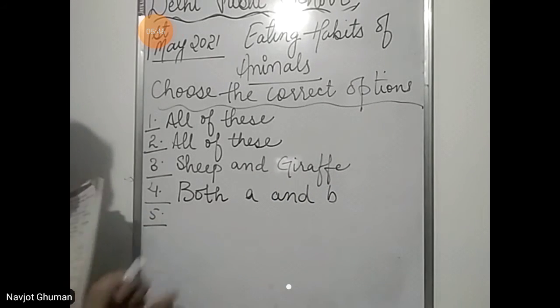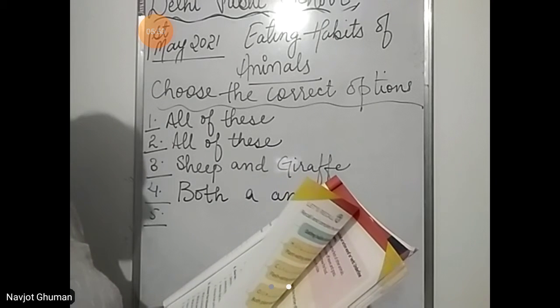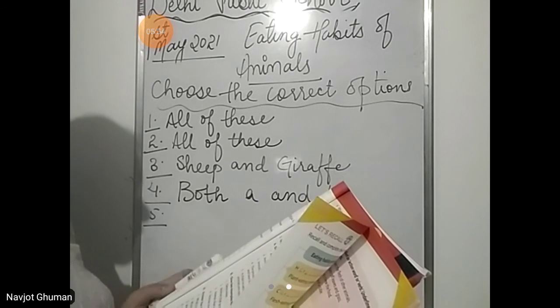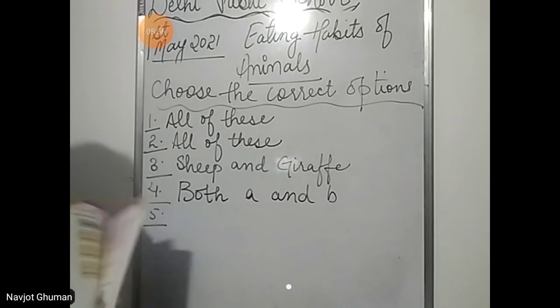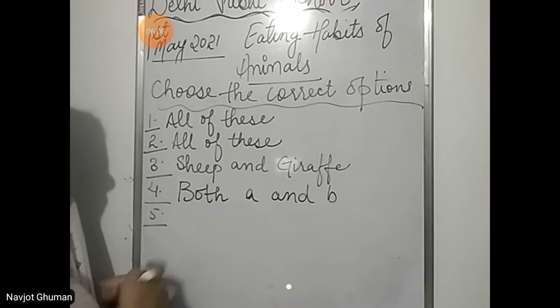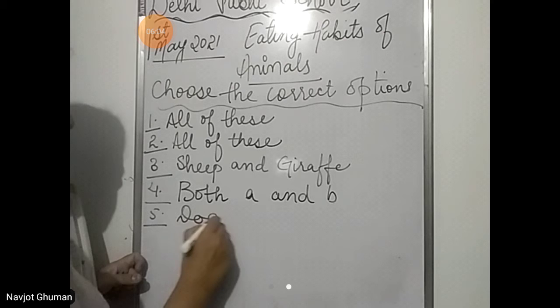Come to number five. Which of these animals laps up milk using its tongue? Tiger, cow, dog and lion. We know that cat and dog lap up milk with their tongue. So from these four options, dog is the right answer.